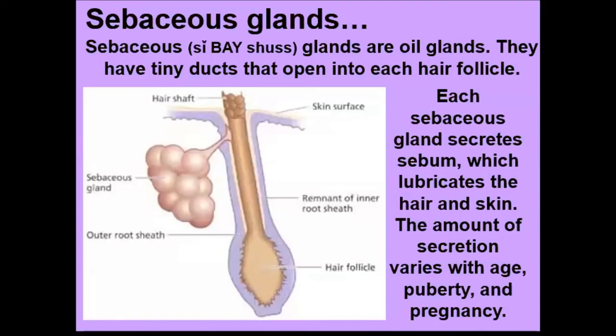Sebaceous glands are oil glands. They have a teeny duct that opens into each hair follicle, and each sebaceous gland secretes sebum, which lubricates the hair and skin. It's very important too. The amount of the secretion varies with age, puberty, and pregnancy.